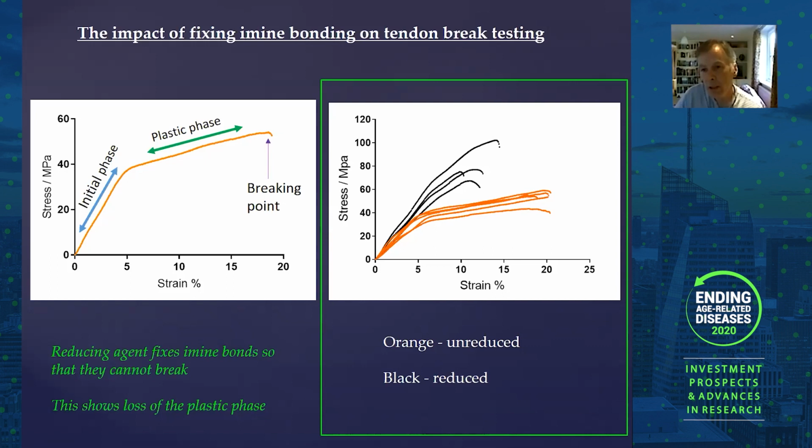So if we look at a simple stress strain profile where we've stretched tendon to breaking point. Now this is tendon, all of the same age, but in orange we've got ones where we haven't fixed the reversible chemistry, and in black we have fixed the reversible chemistry. So the impact in this form of testing of stopping the reversibility of the chemistry is to actually remove this second phase here, this plateau phase. And it causes the tendons to just keep increasing linearly along here until they break. So clearly the reversible chemistry is important in this phase.